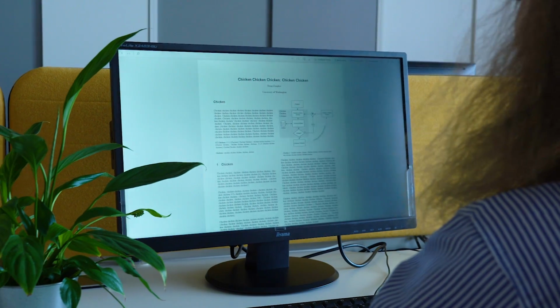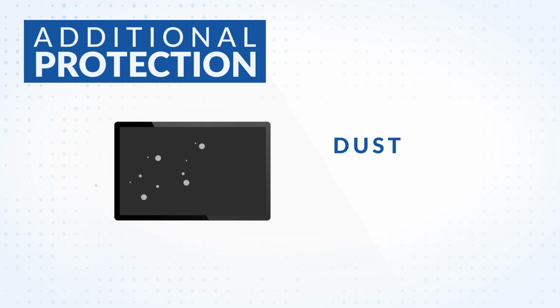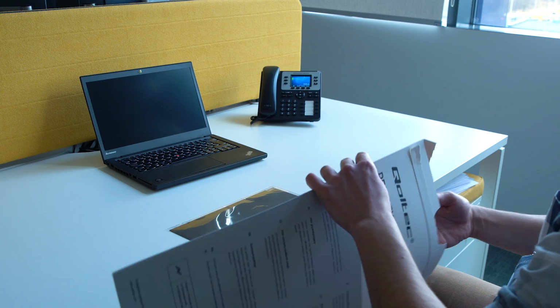Not only does the filter grant the user a clearly visible view of 60 degrees, it also protects the screen from dust, scratches, and has an anti-reflective coating. The filter comes with an installation kit that provides easy and fast application.